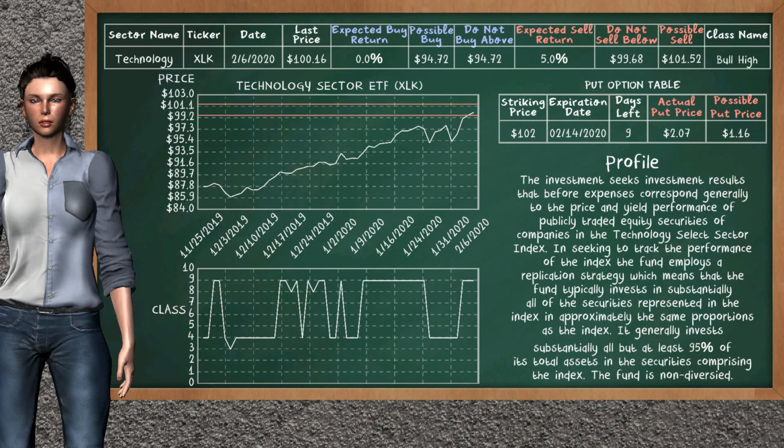On the put option table, technology sector ETF has a striking price at $102. For this option, the actual put price is at $2.07. But we expect a possible put price at $1.16.